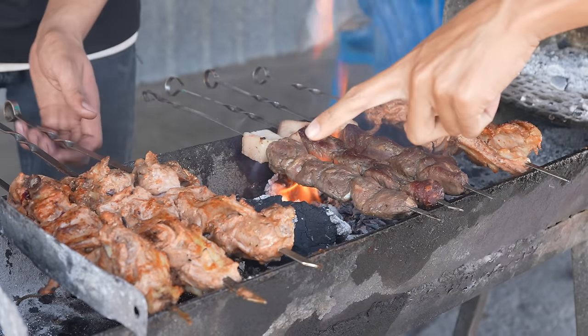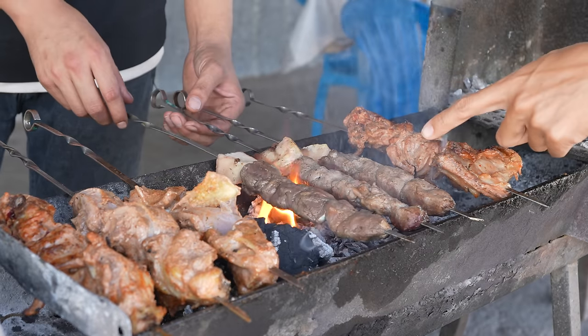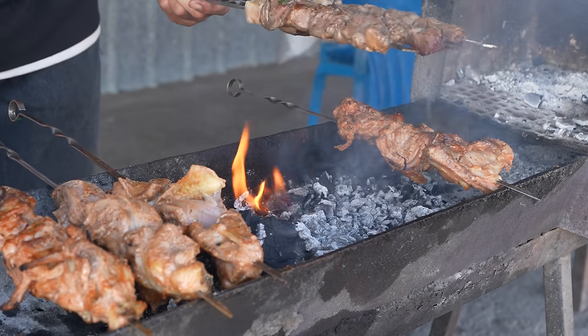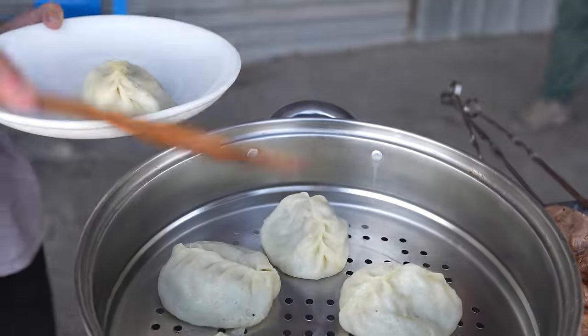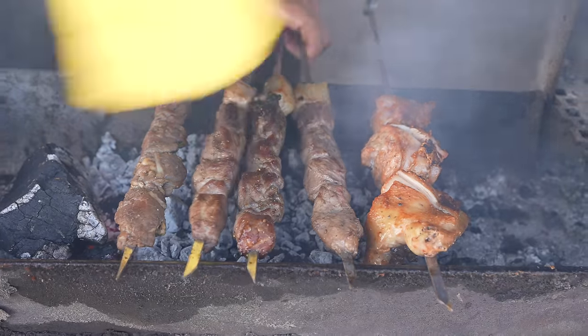Chicken. This is chicken. Galajina. Lamb. Kuju. Lamb. Kuru. And chicken and lamb. Oh, yes. Oh, mantı. The neighboring shop is selling Kyrgyz style dumplings, mantı, and meat skewer, shashlik.